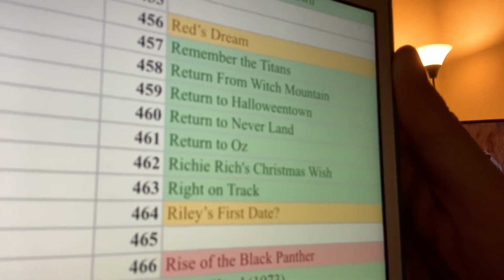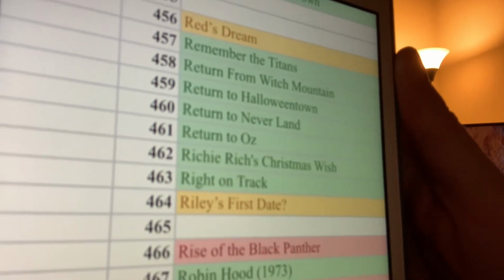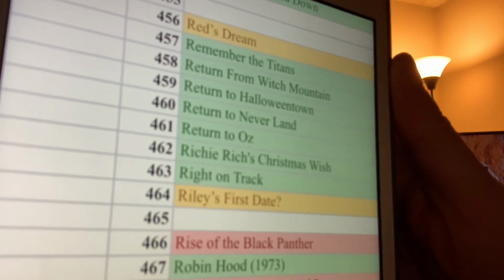So all right, let's pick tomorrow's Disney Plus Everyday Challenge number 462. I know I'm always suspicious of these. Come on. 462. That's weird. I didn't realize this character was part of Disney, but apparently he is. Looks like Uncle Scrooge has a compadre or a nemesis, but apparently 462 is Richie Rich's Christmas Wish. So we got a Christmas thing, and it's about, right, rich people.